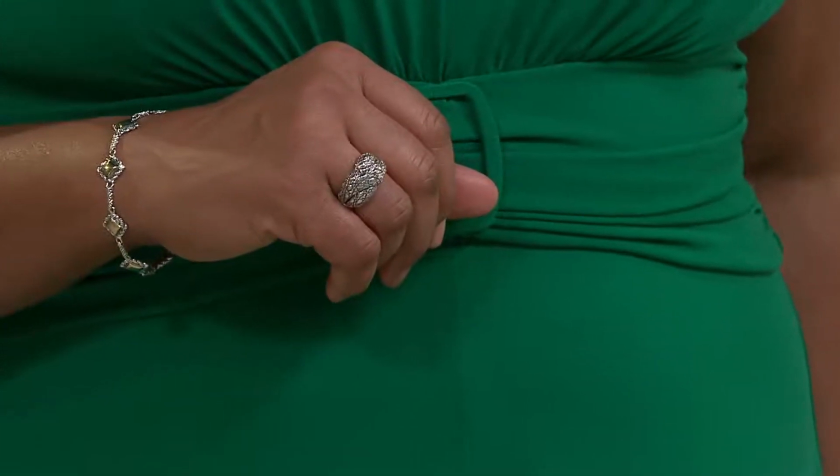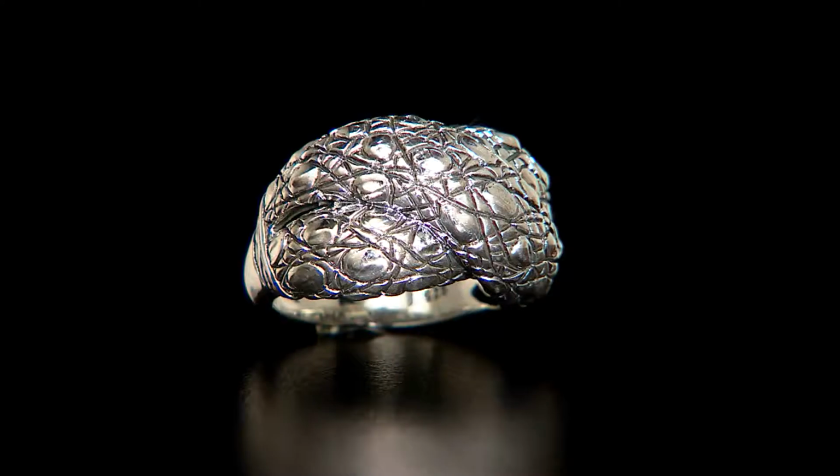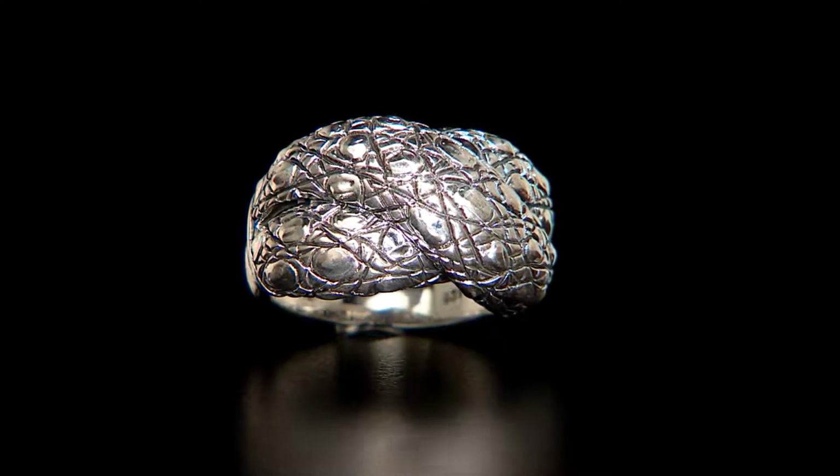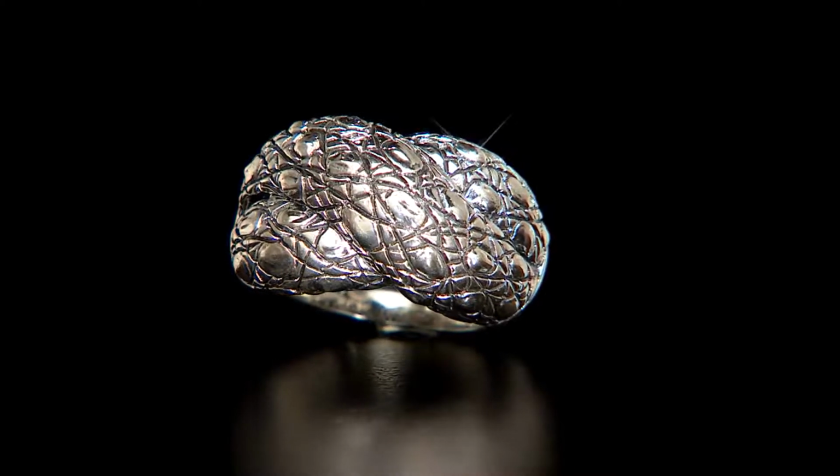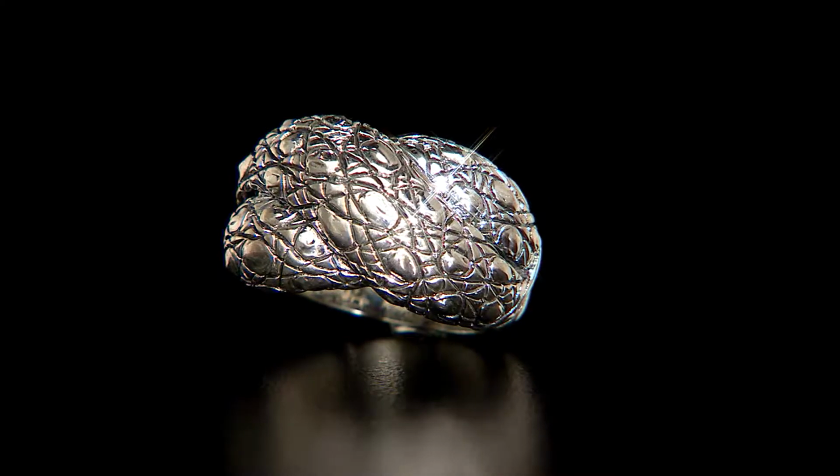$69.54 is not your easy pay. It is your entire clearance price for this John Hardy Croco textured crossover ring. At one point, it was $128.50, and I was happy with that personally.